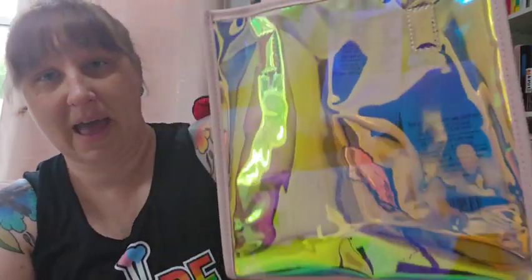So while I was cleaning, I found this bag full of yarn labels. And these are all things that I have wound up to use or have used this year. So I am interested to know how many there are. So let's count.